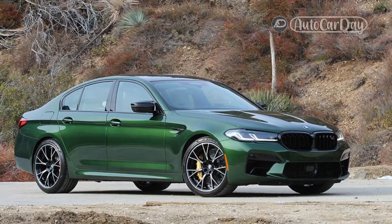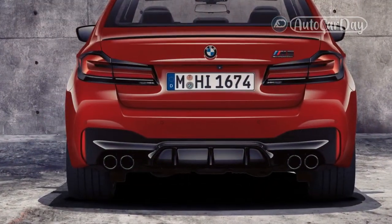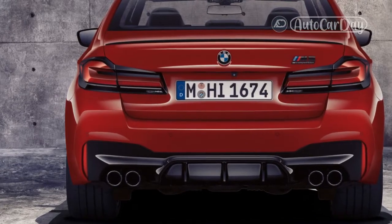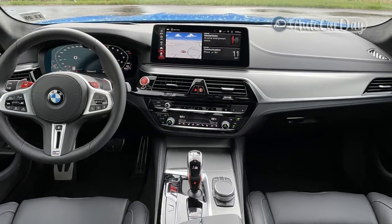Housing those features is a sharp and fast 12.3-inch touchscreen running the latest iDrive 7.0 infotainment system. This setup is very easy to parse, with a well-designed home screen layout and a rotary dial, located just next to the gear shifter, that makes it all simple to navigate, even CarPlay and Android Auto.